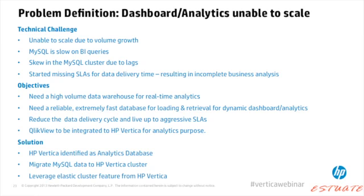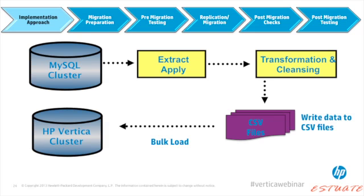If we look at the implementation approach, for those of you that have migrated from one database to another, you'll be very familiar with this slide. It's nothing out of the ordinary, going from the MySQL cluster, extracting the data, transforming and cleansing that data, again using Informatica, as well as some scripts that we developed, writing the data to CSV files, and then bulk loading the data. In this case, we tried to break up the data into smaller chunks on the bulk load to reduce our risk, so that if, for example, during the bulk load there's a problem, we can limit it to a smaller bulk load rather than bulk load for a couple hours and then find that something didn't work properly.